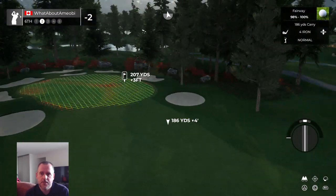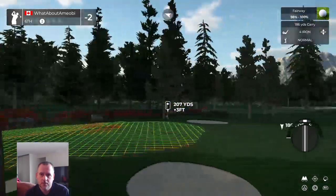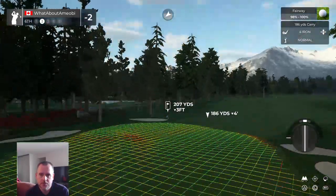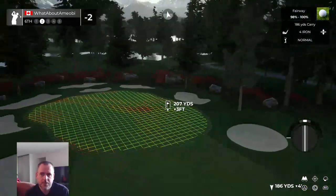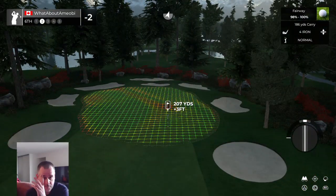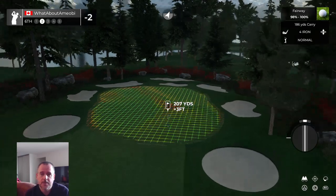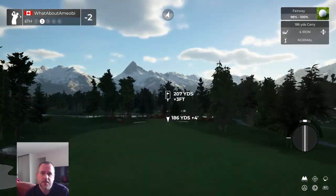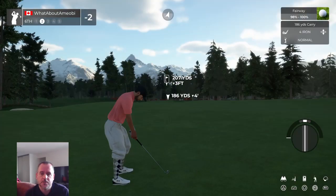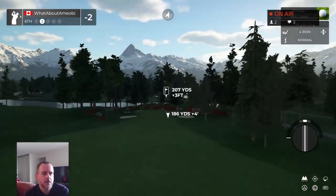And then the green is okay. Well, it's a short-ish par 5, so you wouldn't expect it to be a super easy green. The bunkering is flat, so that'll be the end of me talking about bunkers, because they're consistently flat.